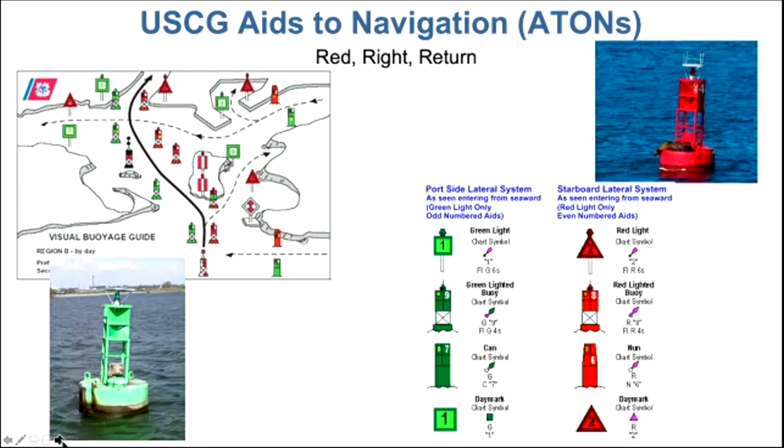If you look at these AtoNs, you'll also see that they have numbers and sometimes colors and sometimes lights. The numbers are also going to be reflected on your charts. So all of these AtoNs will be on your charts, both paper and electronic. And you can look at the numbers on the chart and look at, in real life, the AtoN that you're looking at on the water with your binoculars or with your naked eye. And you can help to ensure that you're in the right place. You're where you think you are. Next slide, please.